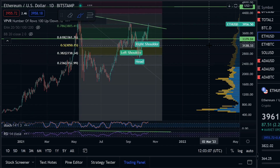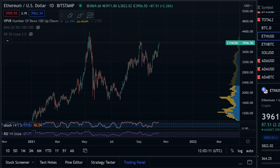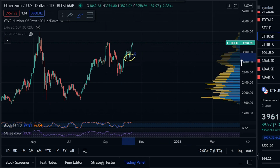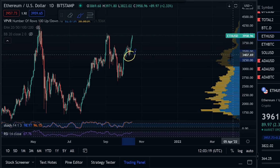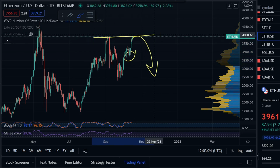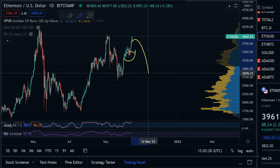Now, the way in which we will know that this is still confirmed, the way in which we will say, okay, this is still within the realm of possibility, is as long as we don't come back down to lose this right shoulder. If we come back down to lose this right shoulder, that would be the first sign that we may be looking at some type of rollover, that we may lose resistance here, that we may not be able to find the big move that we needed to, and that it's going to start rolling.